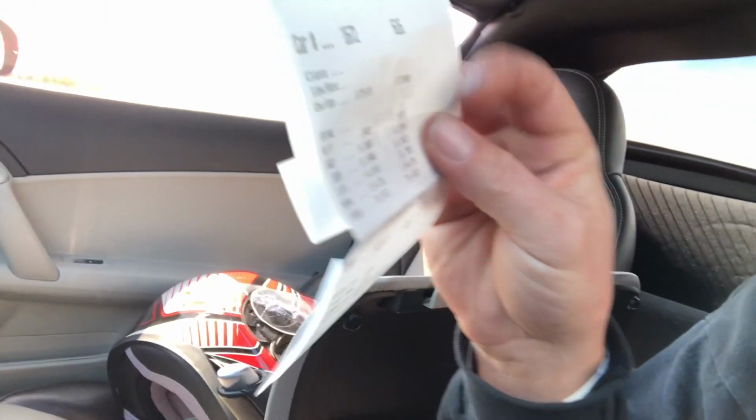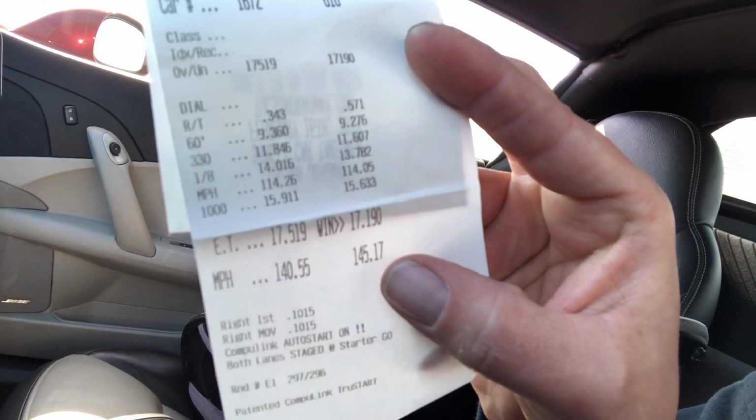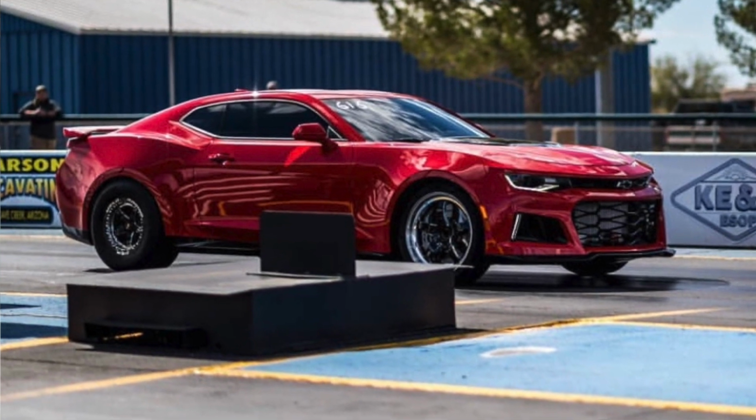Whatever this says on here. There's the slip. I'm left lane, so the other car next to me at 145. We were pretty close. It's a boosted 6th gen auto, and it was a fast car. So we're doing test and tune right now.